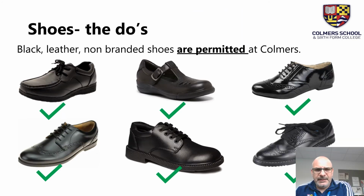Okay, I'm going to spend a little time now talking about shoes, because we always seem to have issues with year 7 and shoes in September, so I'm going to make it as clear as I possibly can. The shoes that are permitted at Colmers are the ones that you can see on the screen here. They are black leather, non-branded shoes. There are some examples here of the type of shoes that we're looking for. There are plenty of other styles, but these are just examples of the shoes that we expect. So again, black leather, non-branded shoes are the ones that are permitted at Colmers.